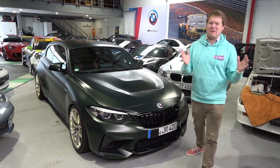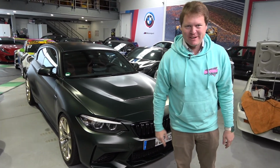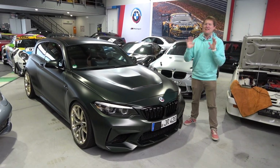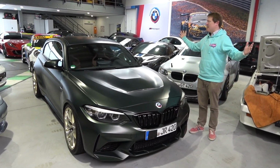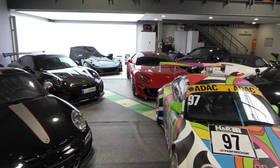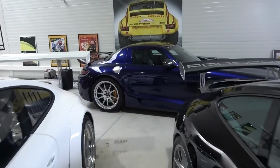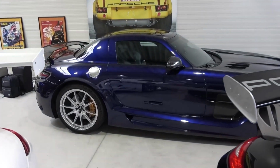I'm here in Germany with my friend Mr. Saugmotoren and this is a BMW M car like no other. I've got to quickly point out that this is a really cool garage, a garage from which I took a lot of inspiration for my garage at home, the Museum, and in fact my SLS Black Series stayed with the Saugmotoren guys for a short period while I was away last year.